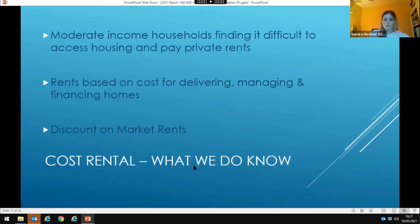So what do we know? Because in the absence of policy and legislation, we don't have all the information, the local authority. We are waiting on the department to draft the legislation and have that information. But what we do know, it's targeted at moderate income households that find it difficult to access housing. So people who can't get a mortgage, they find it difficult to pay rents, and they don't qualify for social. It's based on the cost of delivering, managing, and financing the homes, and it's a discount on market rents.